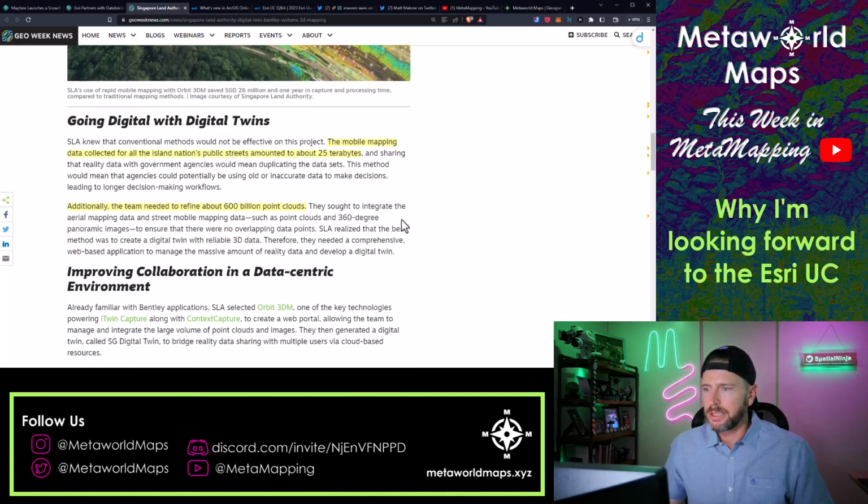Now going digital with digital twins, the mobile mapping data collected for the entire island and nation's public streets amounted to 25 terabytes. Additionally, the team needed to refine about 600 billion point clouds. So Singapore is not the largest nation from a geographic standpoint, but to do this 3D mapping, 25 terabytes and 600 billion point clouds is a lot of data.